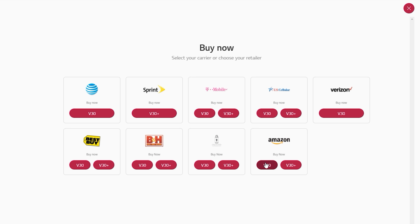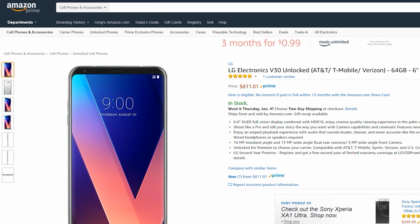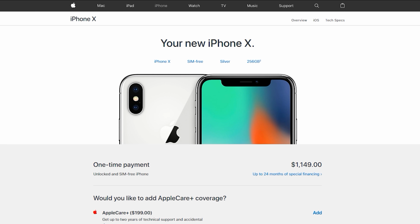Reinvest your $1,000 into the LG V30. Plus, I don't know, like 40 large pizzas. But wait a minute, the LG V30 costs $800. That's still high. Monthly payments on these phones are about a fourth of what you'd pay for a car lease.